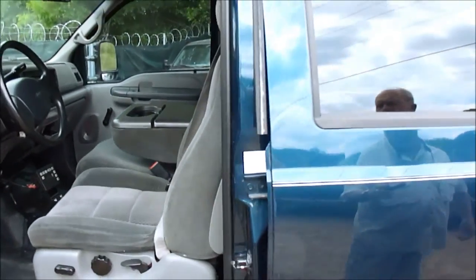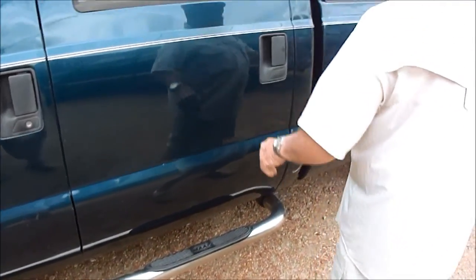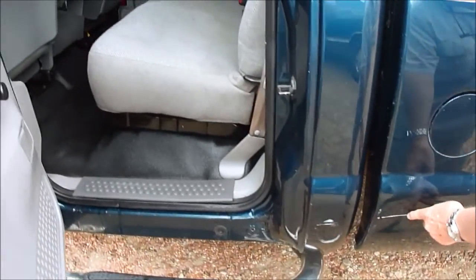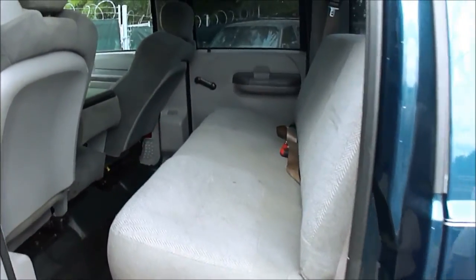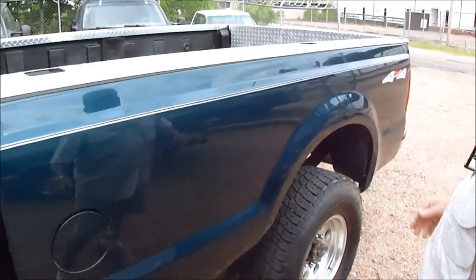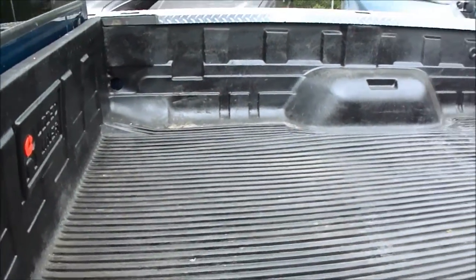Look down the side of the truck, folks. These number bars are good looking. It's not beat up, not picked up, and all that. There is a little scratch right here that'll buff off, but it's there. You don't notice it. But look at the back. The headliner's perfect. It's a non-smoker's truck. We're not selling a concours truck, folks. We're selling a really nice 99 7.3 with low miles.